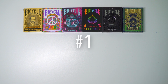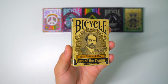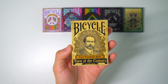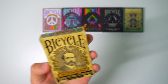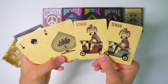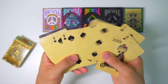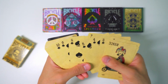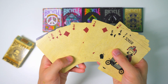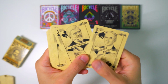At number 1, let's go back in time with the Turn of the Century Automobile Edition. The box features an aged parchment look to fit that historical theme, with a man you probably recognize by the last name. The cards carry the same look, and I love the Jokers and the Ace of Spades. The normal cards use a stylized font and suit design, but they're otherwise pretty standard. But the standout for this deck are the face cards, which feature people that shaped the automobile industry over time.